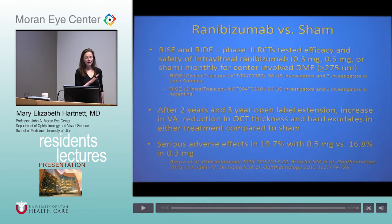And then ranibizumab, the RISE and RIDE studies, those are the key studies with this. These are phase three randomized clinical trials testing the efficacy and safety of intravitreal ranibizumab compared to sham. They found more serious events with the 0.5 versus the 0.3. Actually, they both have serious events. But remember, RISE and RIDE were designed with imposed monthly injections. The DRCRNet studies are based on whether or not there's OCT thickening. They're sort of complicated formulas, but it's not that the investigator would make the decision whether or not to give an injection. So the patients didn't necessarily get 12 injections in the first year. You saw it was like 8 to 9. In RISE and RIDE, the first 2 years were imposed injections.